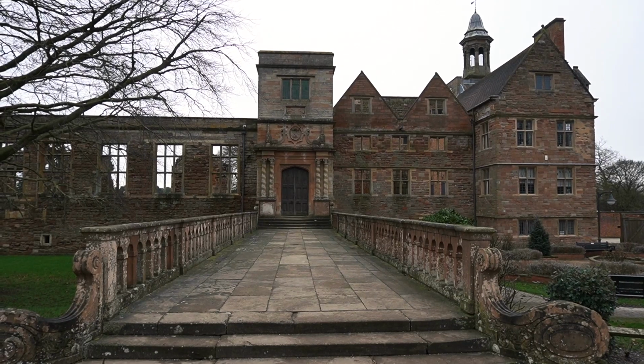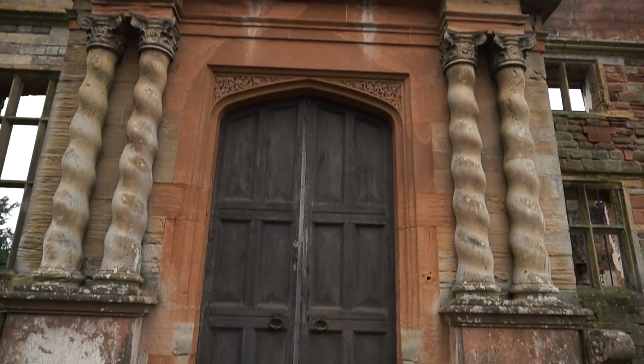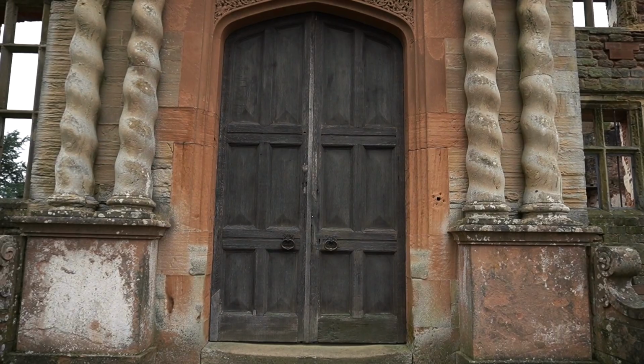First of all, there's the Abbey itself with a lovely big oak door. Either side of the big old front door are barley sugar-shaped pillars.